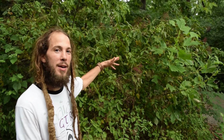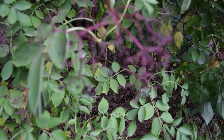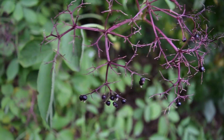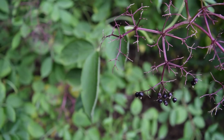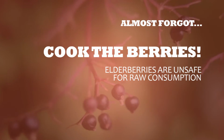Okay, and right across the street from the sunflowers, we have elderberry, the antioxidant powerhouse. Dark purple berries are edible, and they make jams out of them, they make pies out of them, they make syrup out of them, they make medicine out of them, and these are them right here.